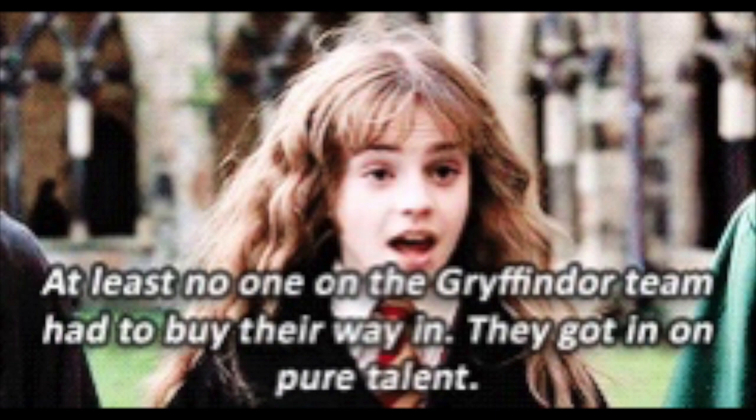He shows them the Nimbus 2001s and Hermione says at least no one on the Gryffindor team had to buy their way in because they got in on pure talent. Of course, that strikes a chord with young Malfoy and he calls her a mudblood. Ron jinxes him, but his wand has been broken from when they ran into the Whomping Willow, so it backfires.